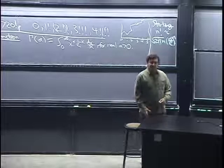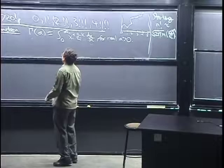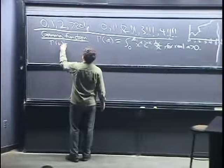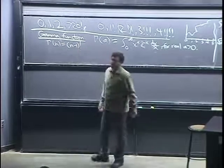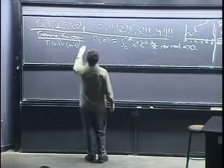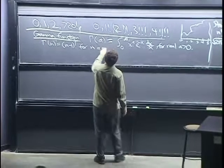This is an extension of the factorial function. It would be a little bit more convenient if gamma of a is a factorial. It turns out that gamma of n is n minus 1 factorial, so you just have to be a little bit careful. That's just for historical reasons, pretty much. This is for any n a positive integer.